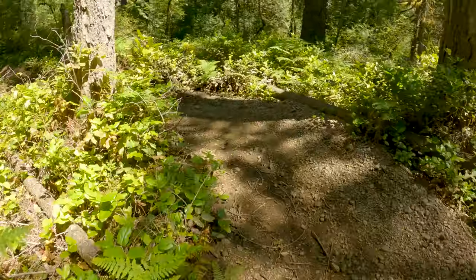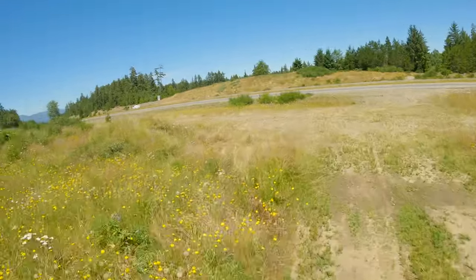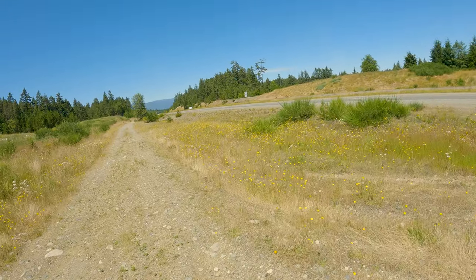Pretty tight and twisty in here too. Yeah, this is a pretty cool spot. You've got the highway literally right here.